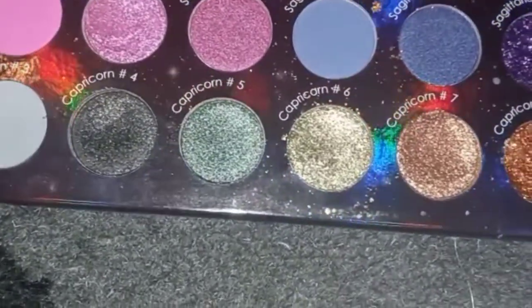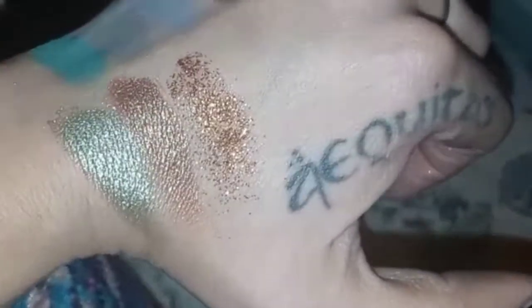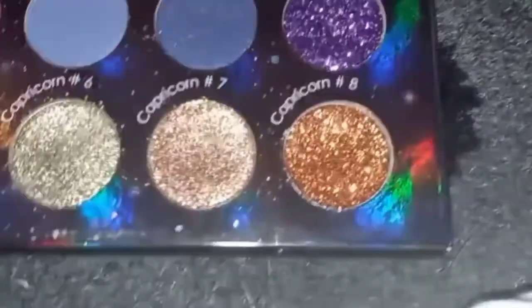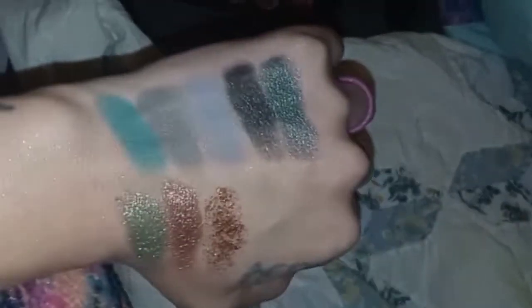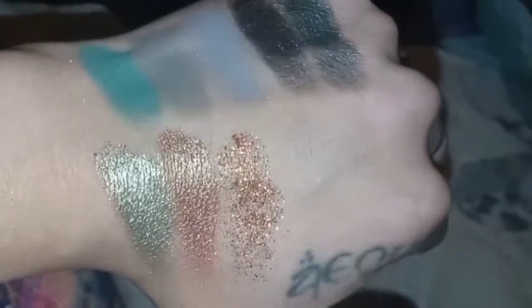These are the matte colors right here, which is Capricorn 1, 2, and 3. Here is the shimmers. There's Capricorn 4, 5, 6, and 7. So here's 4, 5, 6, and 7 right there. And then, of course, the glitter, which is Capricorn number 8. So this is my whole color scheme right here that I have to work with.